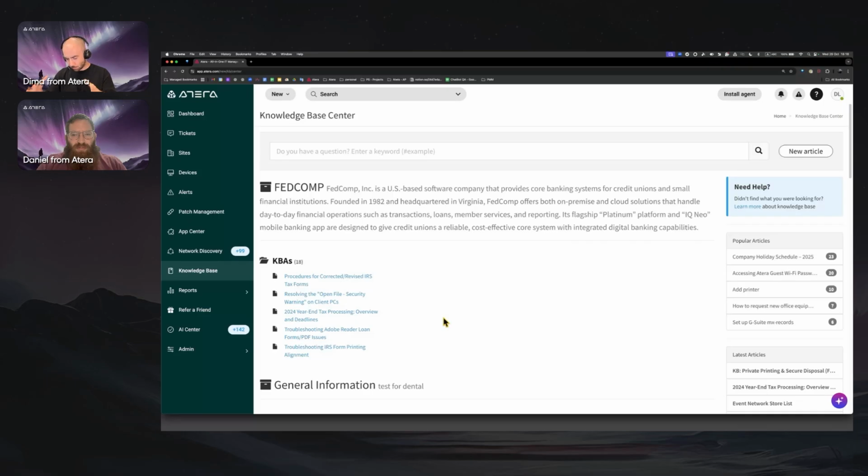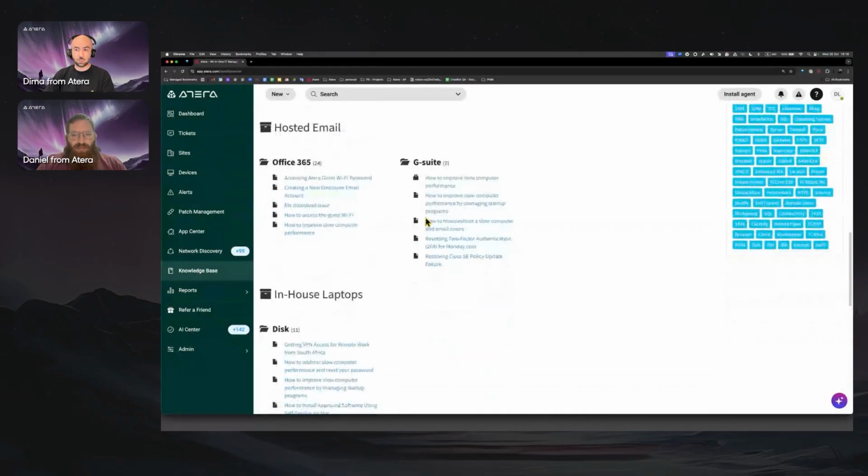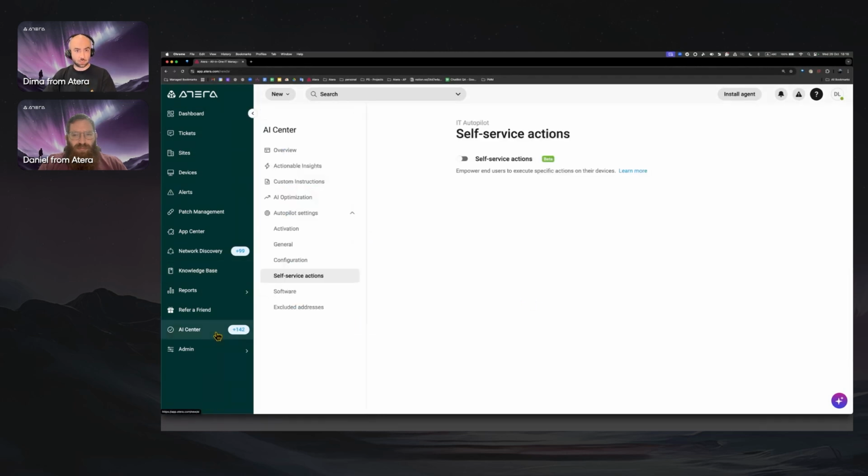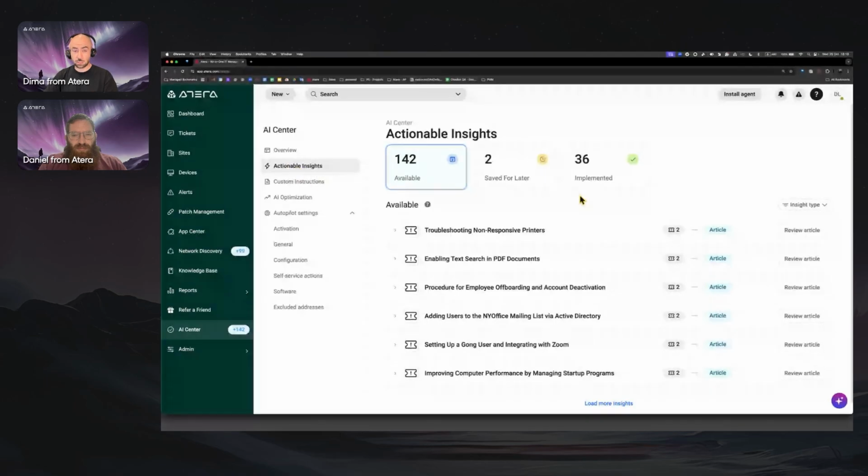The out-of-the-box AI comes trained on general IT knowledge. However, it doesn't know how you do things specifically. I will demonstrate an example in a minute or so. The knowledge base, as you can see in our demo environment, is quite extensive. We've been adding KB articles over and over again, but we also invite you to do the same. As soon as you have access to IT Autopilot, or you're having an AI Copilot from us, you will have access to actionable insights.